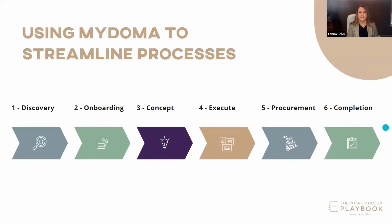Okay, next. Okay, so using Mydoma to streamline processes is like my motto since 2020. And these six steps are my steps, and we call this the TBD technique.